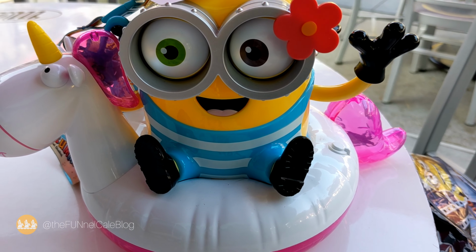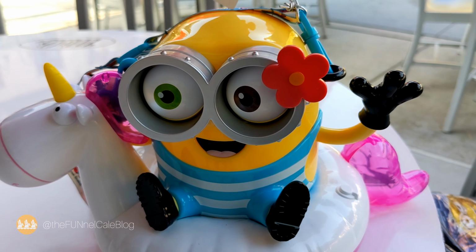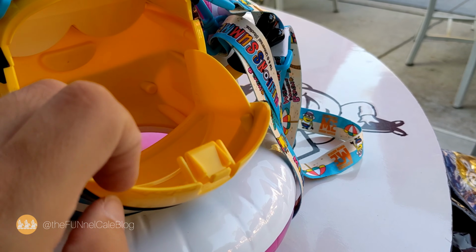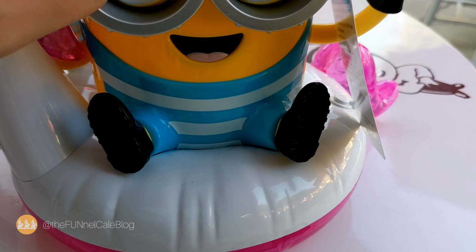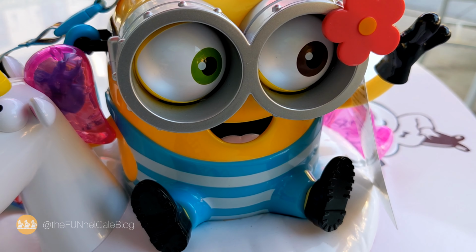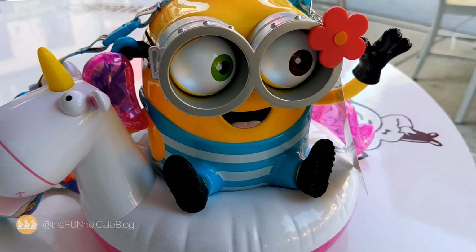I picked myself up a few things for Horror Nights, but this little popcorn bucket here is from Maria, Miss Doolittle. The popcorn goes in the back. And apparently the eyes move. This was $26.99. It comes with free refills. I think the day of, or one free refill. We got one free refill with it.